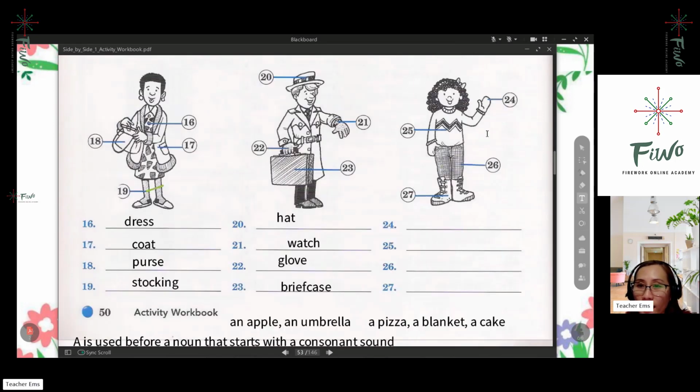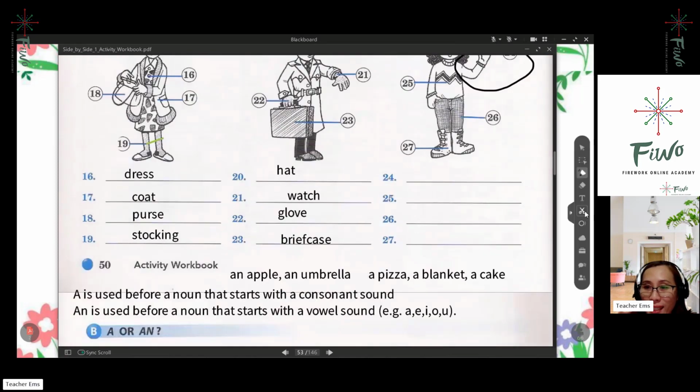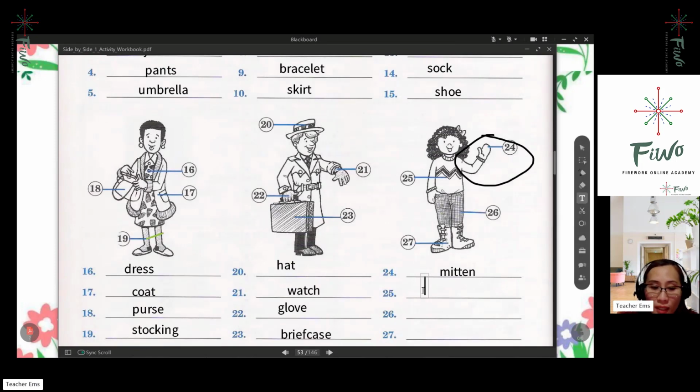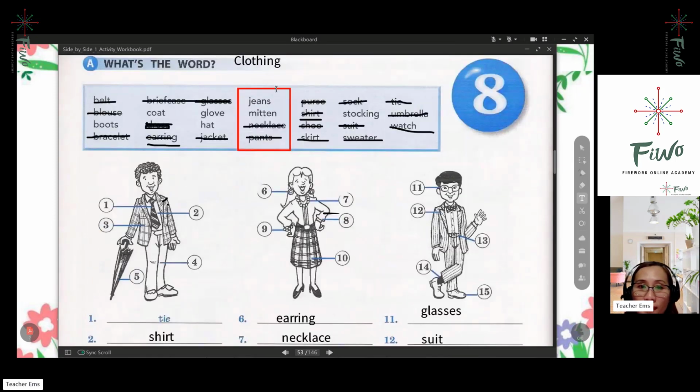Number 24. Look at number 24. It starts with letter M. Mitten. Okay. Very good. 25. Sweater. Yes. Good job. Let's put it here. Number 26. Look at number 26. Here.